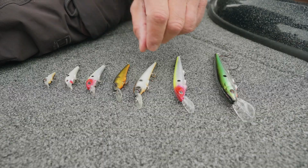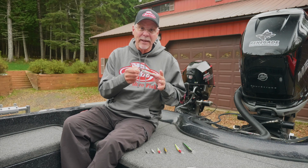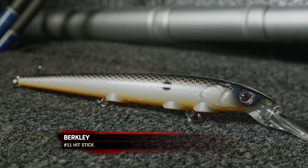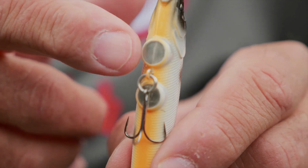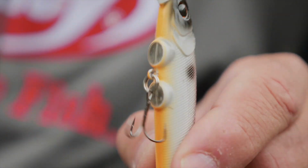The research team at Berkley has come out with a bait, and it's taken us almost 10 years. It's called the Hit Stick. The Hit Stick addresses these problems. The bait itself casts like a bullet. It's got these little flash discs on the bottom that basically, as the bait rolls with a real high frequency, they shine and flash, but they also help with the castability of the bait.